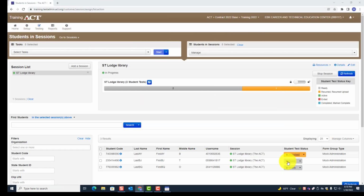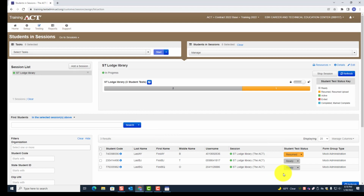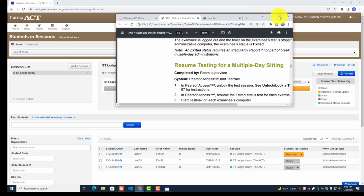The only thing I hadn't done yet was unlock the test. Let me go ahead and unlock the test because notice the padlock is on each one. So we go ahead and unlock. And now, just give it a few more seconds. And now the padlock is gone. All right. But all of them would say resumed if all the students you had there yesterday, you told all of them to log out of TestNav after test 1. Okay. Now you're going to follow the manual.